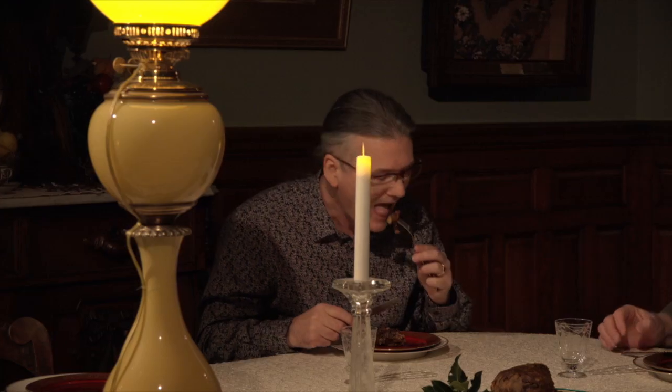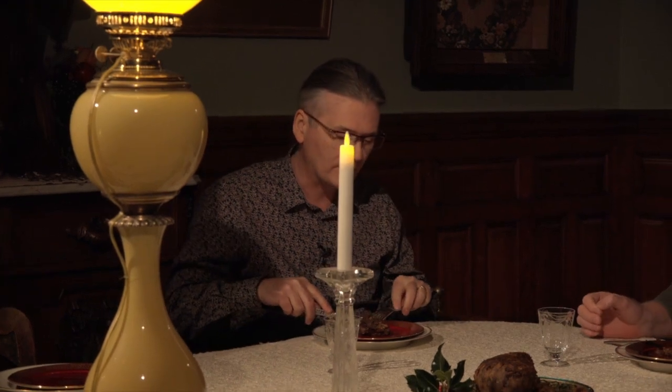The pudding is delicious. It's exactly the right consistency. It's light. I'm quite delighted with that. What would Christmas have been like here in the time of the Dunsmuirs? To be honest, we don't really know. There's not a lot of history for the family in this place as far as Christmas goes.